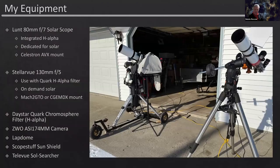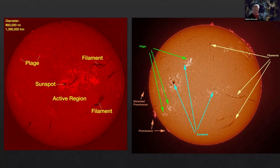So Jeff, can you go back to that slide for a second? Yep. One of the things that's hard to tell is you've got something labeled there, a detached prominence. That's not my label. All right. Yeah, because if it was truly a detached prominence, it would be a CME. I would tend to agree with you. Okay. Now, does a CME rain back down on the sun?